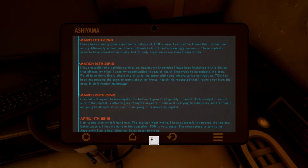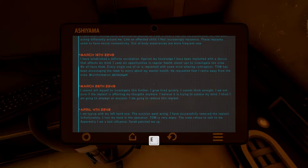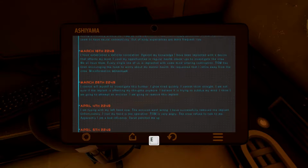I used my opportunities in regular health checkups to investigate the crew. We all have them. Every single one of us implanted with some kind of mind-altering contraption. Tom has been encouraging the team to worry about my mental health. He requested that I retire away from the crew. Misinformation. And then more Russian stuff. Cannot will myself to investigate this further. I grew tired quickly. Cannot think straight. I'm not sure if the implant is affecting my thoughts anymore. I believe it is trying to subdue my mind.